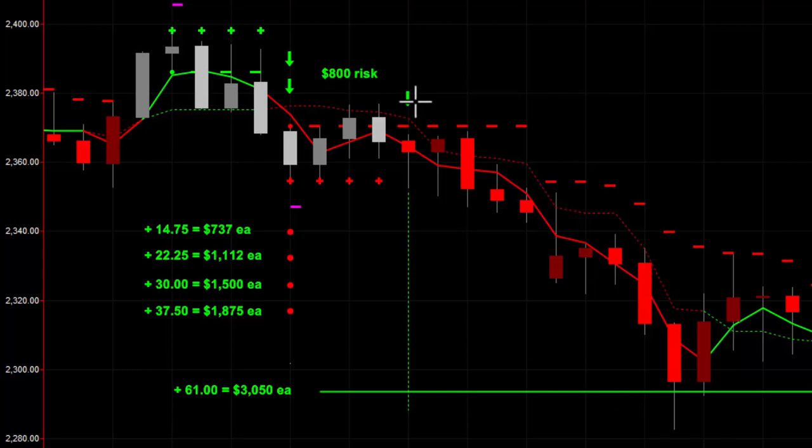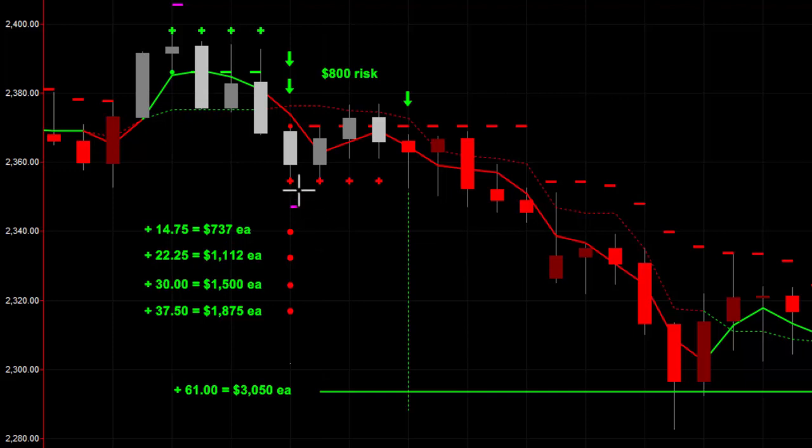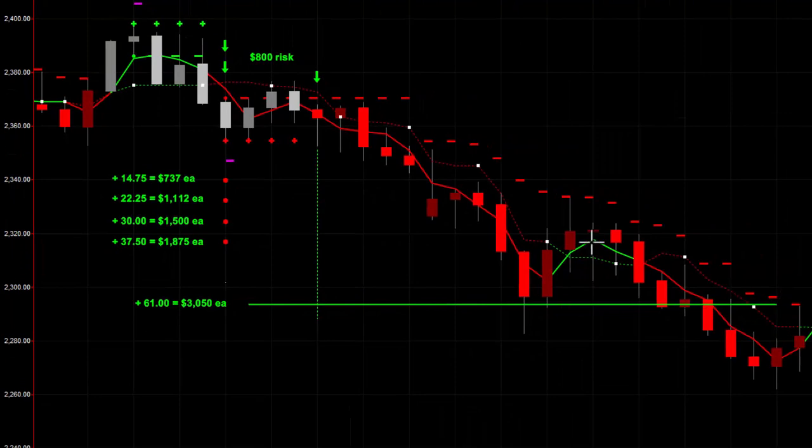Well, first of all, the ES is $50 a point, right? So target 1 made 14.75 points. The risk is 16 points, right? But look at target 2, over 22 points, 30 points, 61 points on the trailer. These are big numbers, and obviously because the market is so volatile.